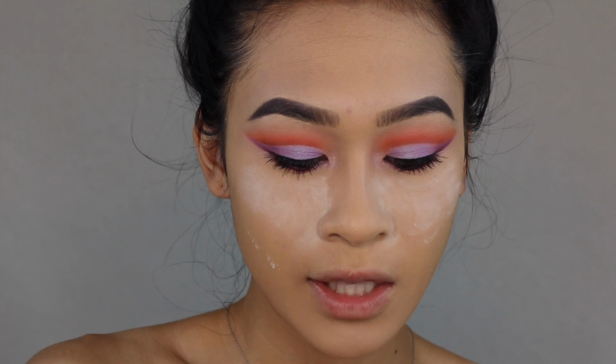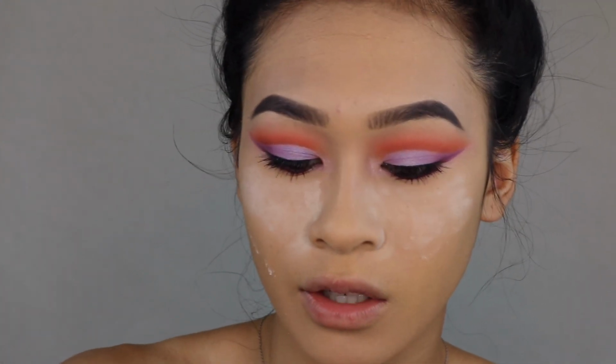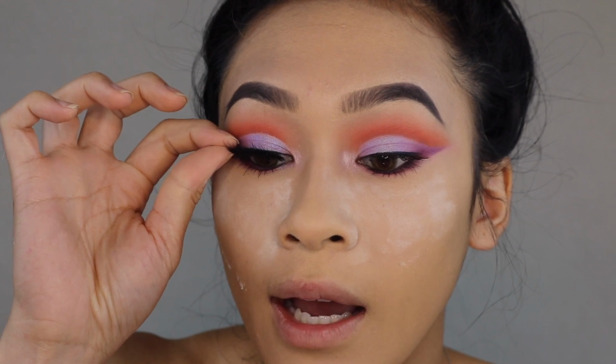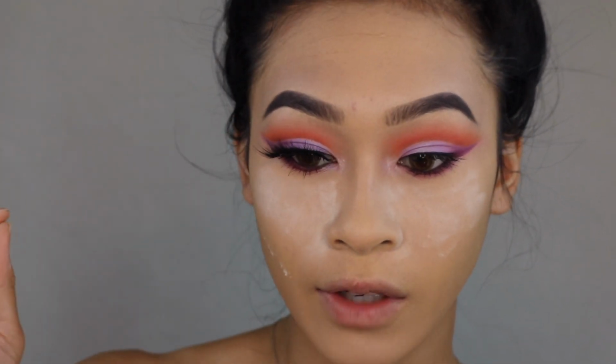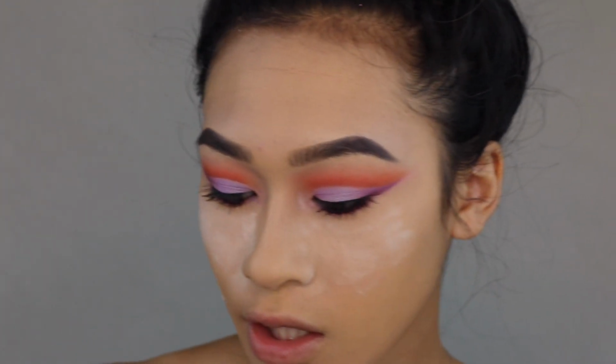So I'm going to use these lashes and I'm just going to go ahead and measure these to my eye. Oh, and also in that eyeliner video, I also show you guys how to apply eyelashes. So if you guys are interested in that, definitely check that out.